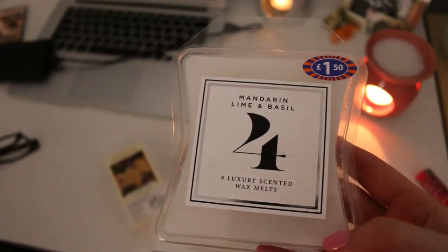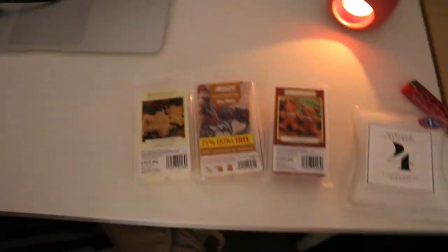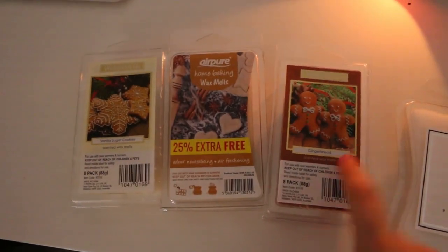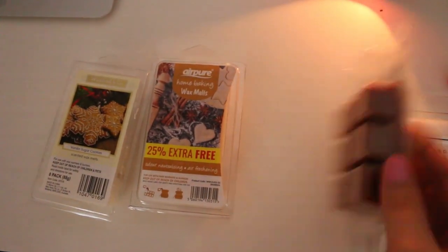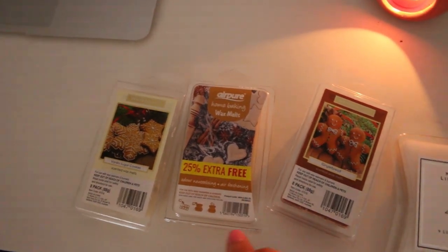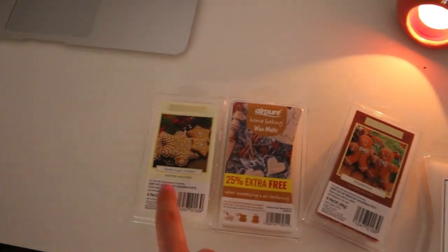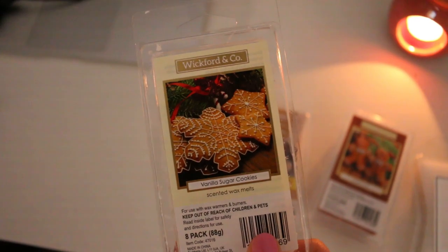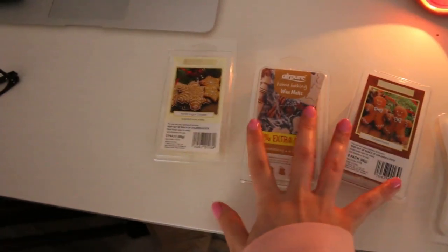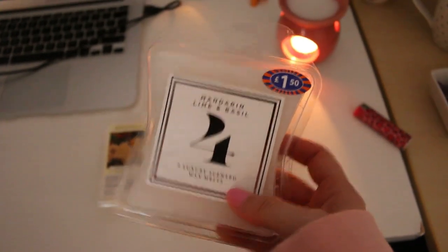This is from B&M, only £1.50, and it's mandarin, lime and basil, and it's literally the nicest smelling wax melt in the world. Now these ones are more my Christmas ones. So I have gingerbread, which I think was the favourite because I was really late to the party. Then this one's home baking, which literally smells as if you've just put a cookie in the oven, it's so good. And then this one is, I can't read it, vanilla sugar cookie. So all really sweet scents. These ones were from Home Bargains, and like I said, this one was from B&M.